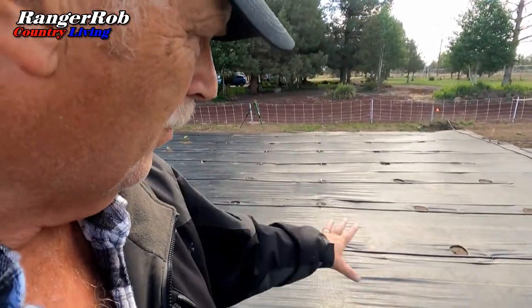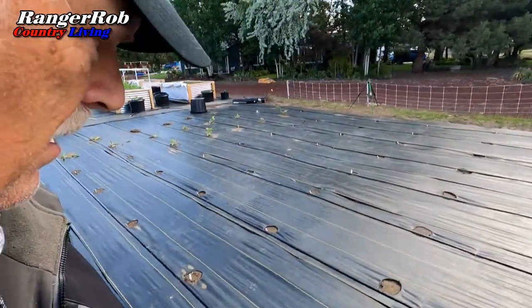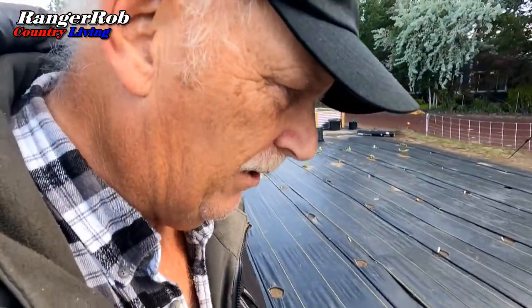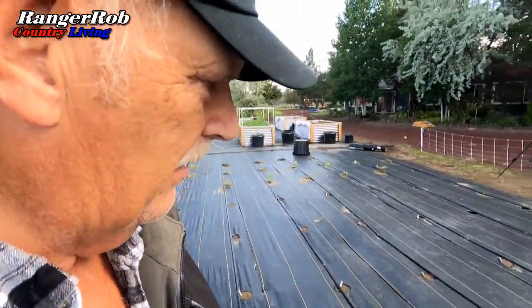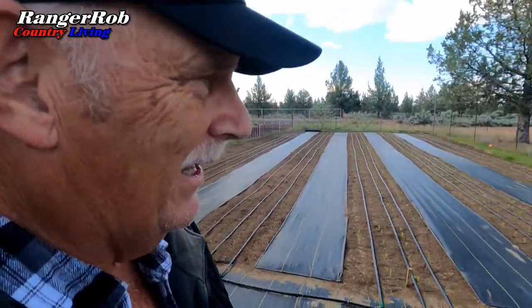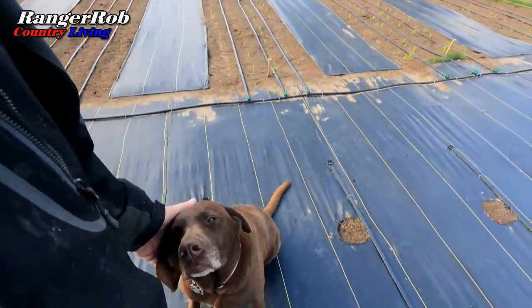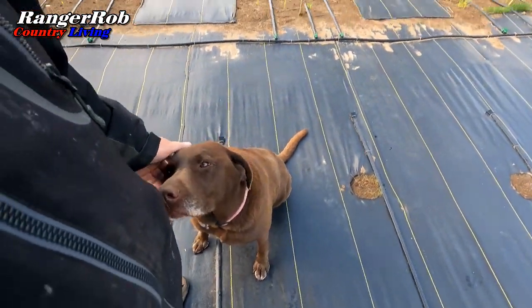Anyway, these are all planted in here, but I haven't seen anything pop up yet, but it still needs a couple more days. And Cinder, get out of there. Come on, come on, come on. Cinder, get out of there. Anyway, that's the corn. Cinder, don't go in there. Poor baby. He's getting in trouble.